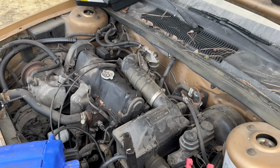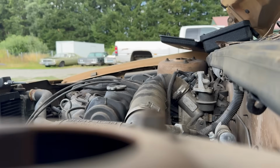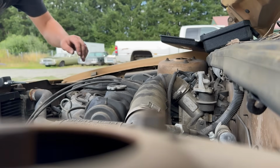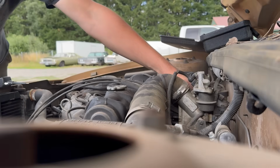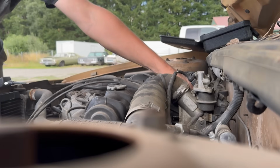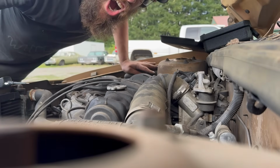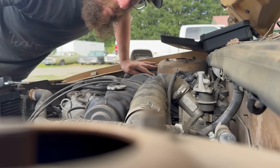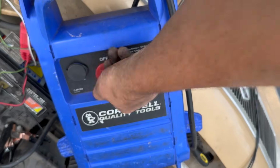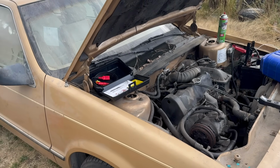Without further ado, let's see if this thing runs. Big money. Oh, it's gonna go. Nice. Listen to that unit. Oh yeah, 2.2 liters of pure, unadulterated anger. And it charges. Yeah, so as mentioned, the exhaust needs some work.